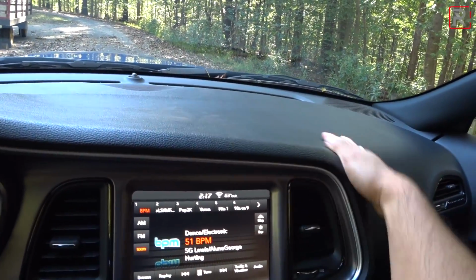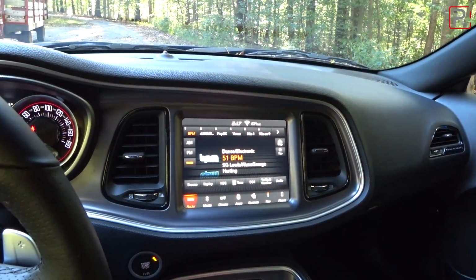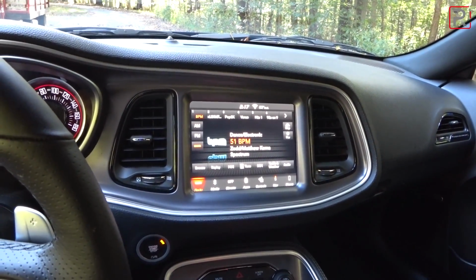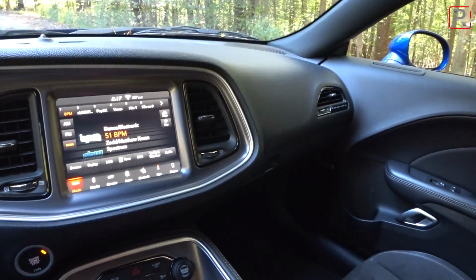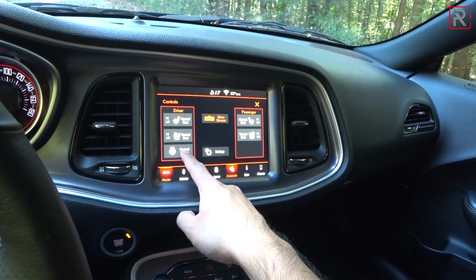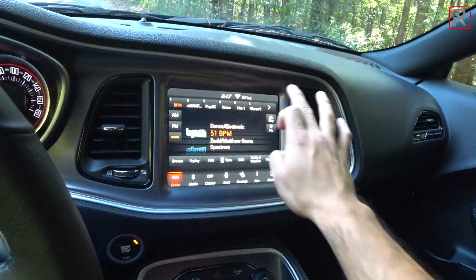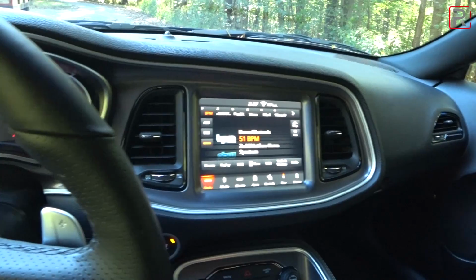But the dashboard here is all soft touch. They updated this interior a few years ago with the latest 8.4-inch Uconnect head unit, which is nice. You do have heated and cooled seats, which is all controlled from this little touchscreen here. When you go to controls there, you can see you've got a heated steering wheel, you've got cooled seats in either 2 settings, which is nice. This is much better than the last Scat Pack I showed you.